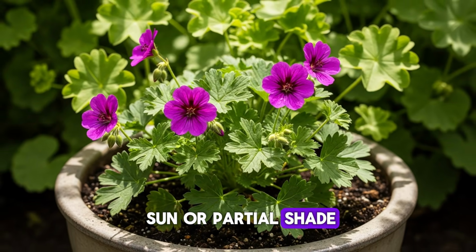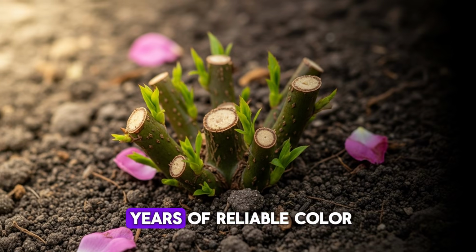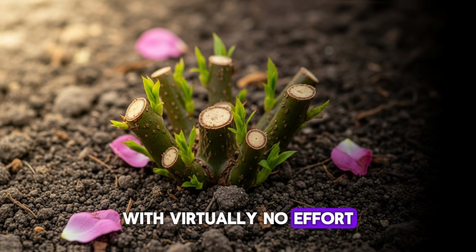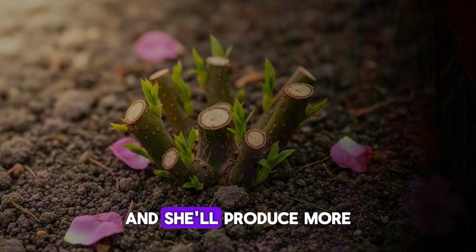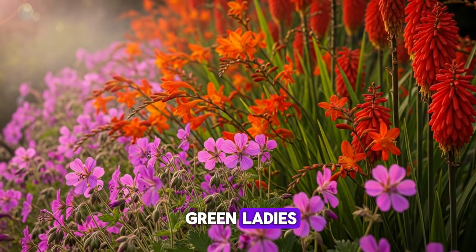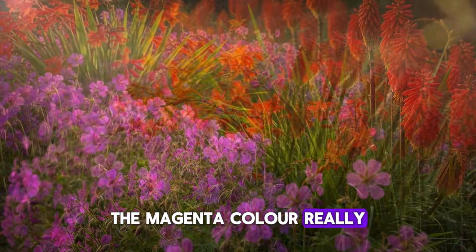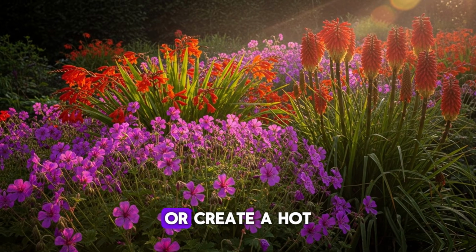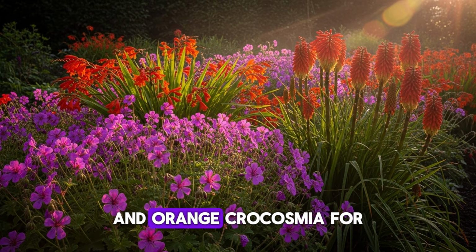She handles our weather beautifully, doesn't get mildew like some geraniums can, and she's happy in sun or partial shade. At around 8 to 10 pounds, she's affordable, and she'll give you years of reliable color with virtually no effort from you. Cut her back after the first main flush of flowers, and she'll produce more blooms right into autumn. Plant Patricia with lime green lady's mantle or silver foliage plants. The magenta color really pops against those tones. Or create a hot color scheme with her alongside red hot pokers and orange crocosmia for something really bold.